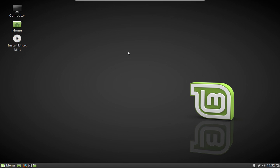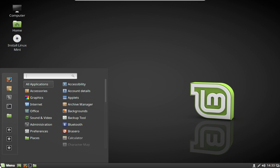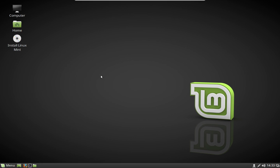This is a live image running. It is not installed. The first thing I noticed when I booted this up was that there's no welcome screen. It didn't pop up, so that's something they seem to have removed. The only thing that I have done here so far is to increase the font size a little bit. You'll notice that one of the things they've changed is that the applets no longer have that little pointer that sticks up off of the panel down here. It just docks to the panel. Actually, I kind of like that.